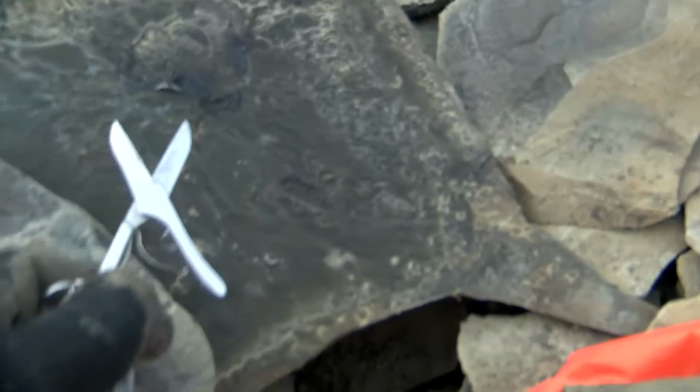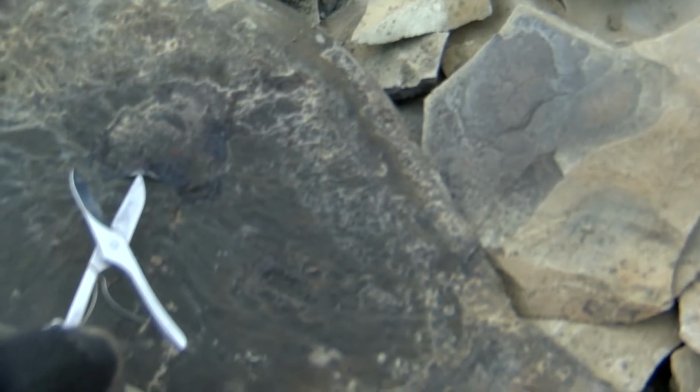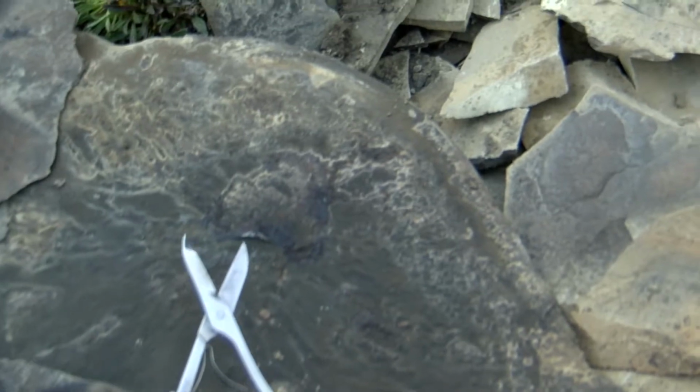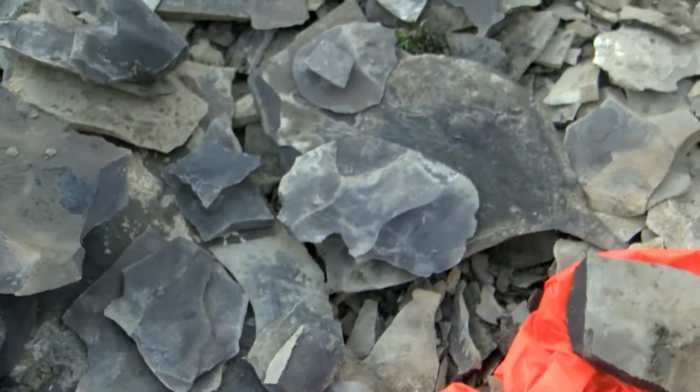This is improvised. So, if you can see this bit here, can you see that moving around? That is the cuticle of a sea scorpion. It is not attached to the rock at all. If I wanted to, I could just get some tweezers and just flake that right back.